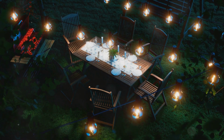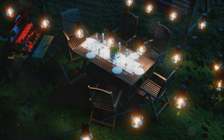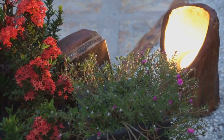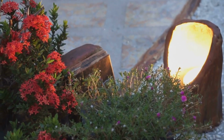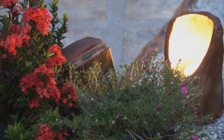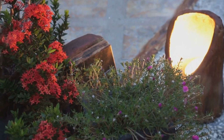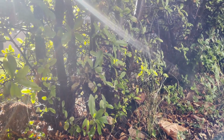Another important factor is the plant's light requirements. Some plants thrive in the shade, while others need several hours of direct sunlight each day. Understand the sun's path in your garden, and choose plants accordingly. For instance, if your garden receives a lot of afternoon sun, select plants that can withstand those harsh rays. Conversely, if your garden is shaded most of the day, choose shade-loving plants.